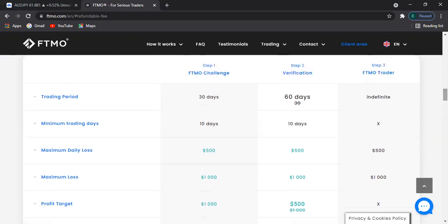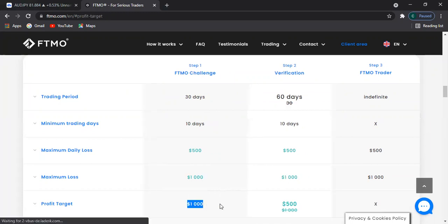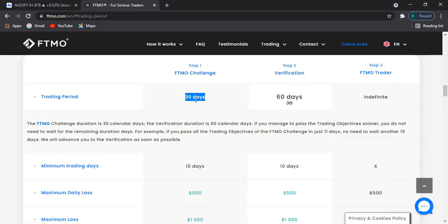Okay, so the way it works is that, remember we talked about it, you have to pass first the Ftmo challenge and then the verification challenge before you're actually an Ftmo trader, right? So the first challenge, you're given 30 days to trade and you have to grow the account. Profit target is $1,000, you're given 30 days to trade it. And these 30 days are actually calendar days, right? This duration is 30 calendar days.